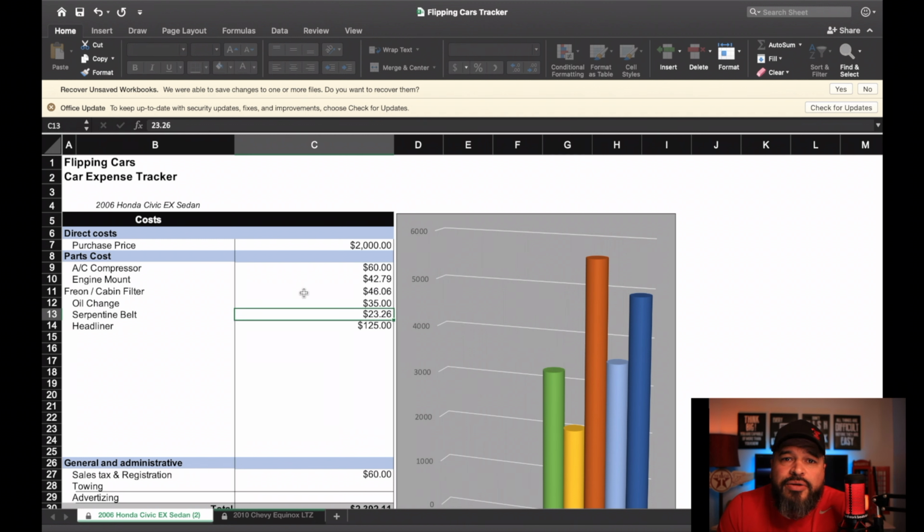I got a brand new serpentine belt while I was changing the air compressor. That was just one of the things that you have to take off anyways, so I decided to put a brand new one on there. And then the headliner was only $125.